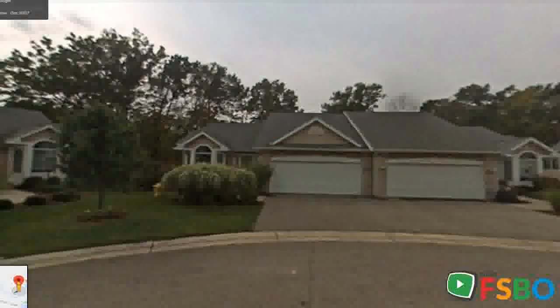For sale, $294,500. Meticulously maintained unit condo just a few short minutes to Knapp's Corner. Open living area with cathedral ceilings. Hardwood flooring in the living room, dining room, and office/den. Unique kitchen design.